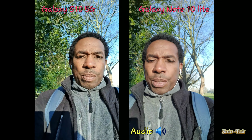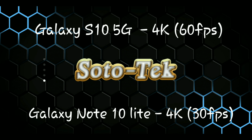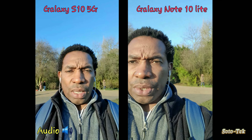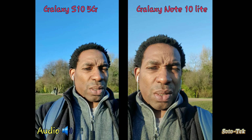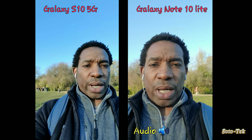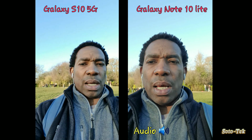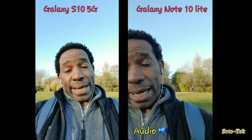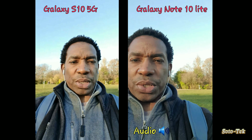Once again, 1080p, 60 frames per second on both. Okay, 4K, 60 frames per second on the S10 5G, 30 frames per second on the Galaxy Note 10 Lite. So on the Galaxy Note 10 Lite, the max you can record in 4K with the front-facing camera is 30 frames per second. In the case of the S10 5G, it is 60 frames per second.